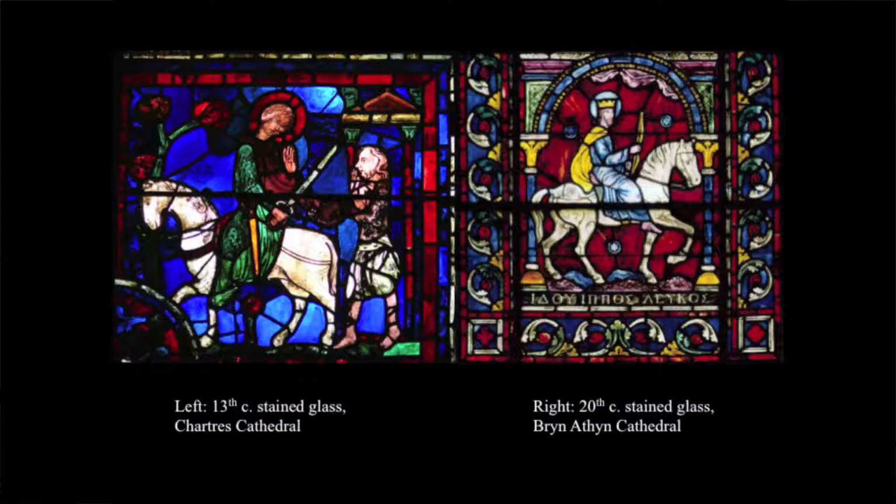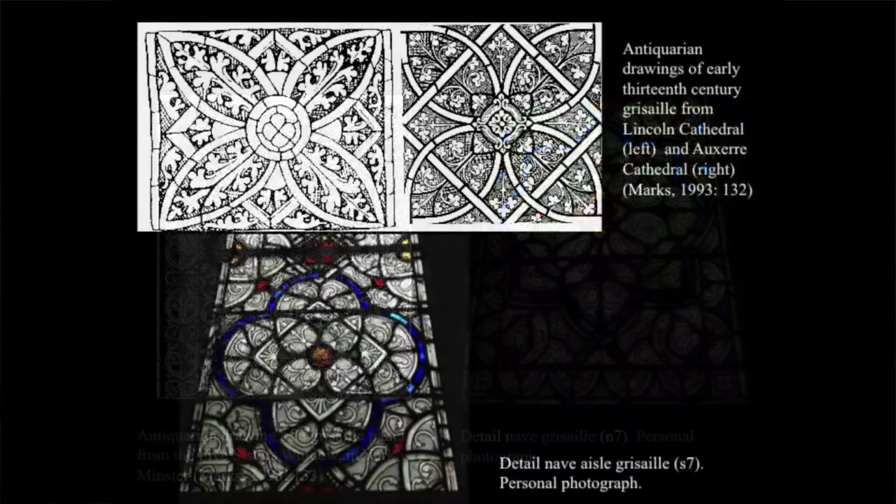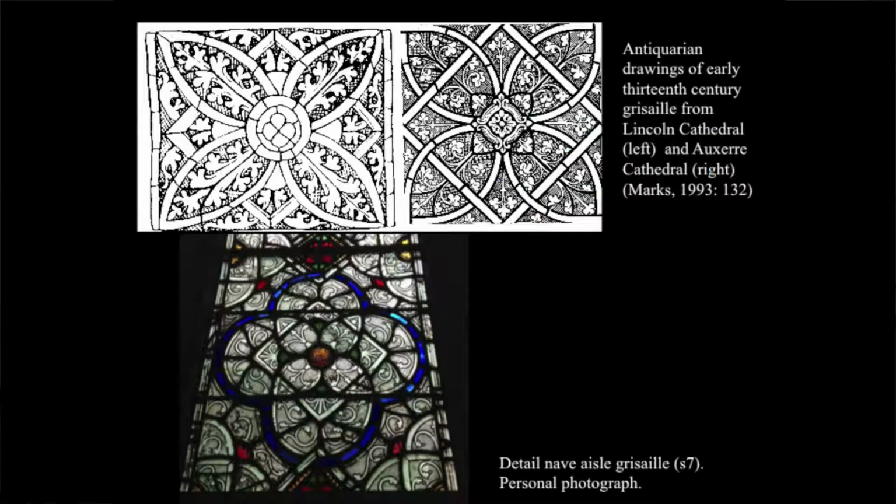The zenith of Raymond's vision is exhibited by the stained glass in the cathedral. There is an uncanny likeness between the Bryn Athyn glass and medieval glass in terms of material and style. However, the Bryn Athyn iconography is wholly original. Here are a few examples of inspiration that was taken from medieval buildings that are refocused into original works at Bryn Athyn. We have this example from the Five Sisters window at York Minster, and a few examples from Lincoln and Auxerre.